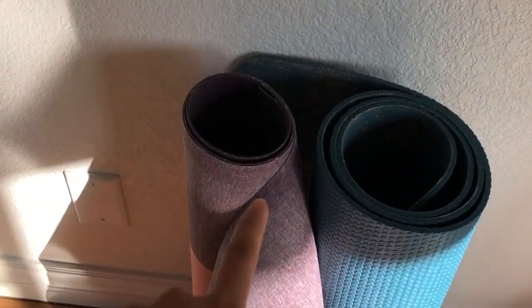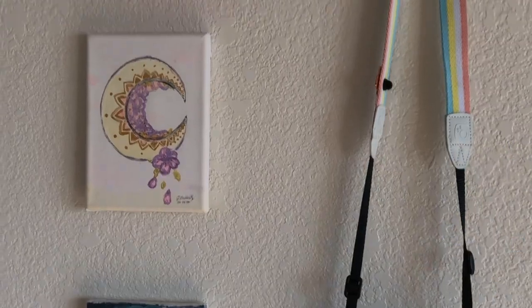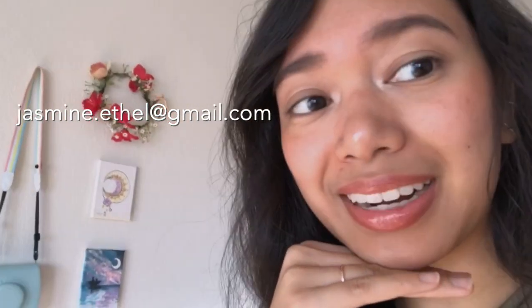This is our yoga mats that we have here. We also like to use this room to work out, so the blue one's Vlad's and the other one on the left is mine. And we also have my Polaroid and a flower crown I like to use for pictures sometimes, and some paintings I've made. If you guys are into bohemian, anime style type paintings and want one, just hit me up. I don't know, just throwing it out there.